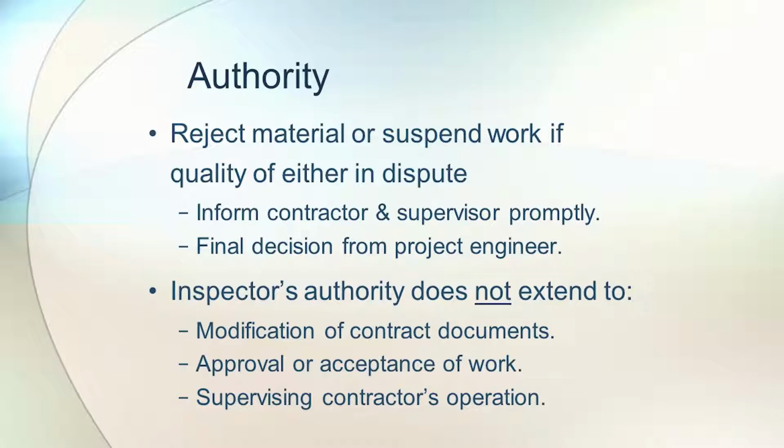The inspector's authority does not extend to modification of the contract documents. That is done by the project engineer. Approval or acceptance of the work is also done by the project engineer. As for supervising the contractor's operations, the prime contractor is responsible for supervising their operations, as well as the prime if the prime does not provide that supervision.